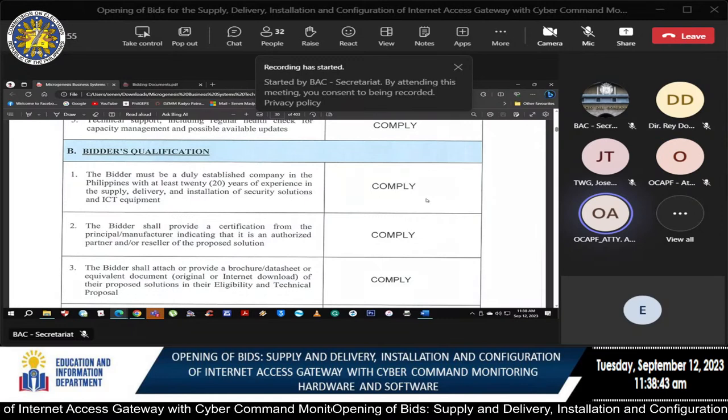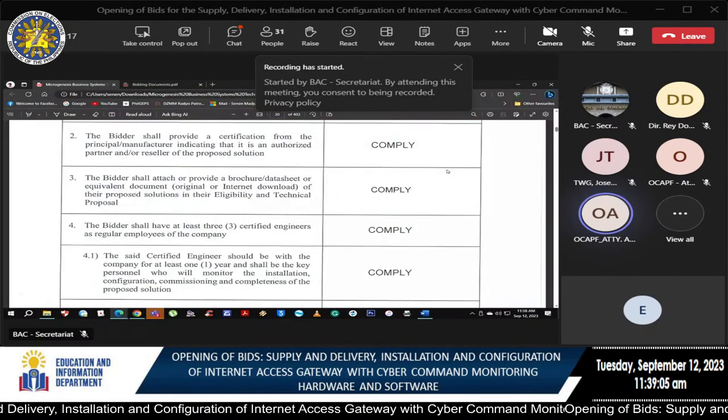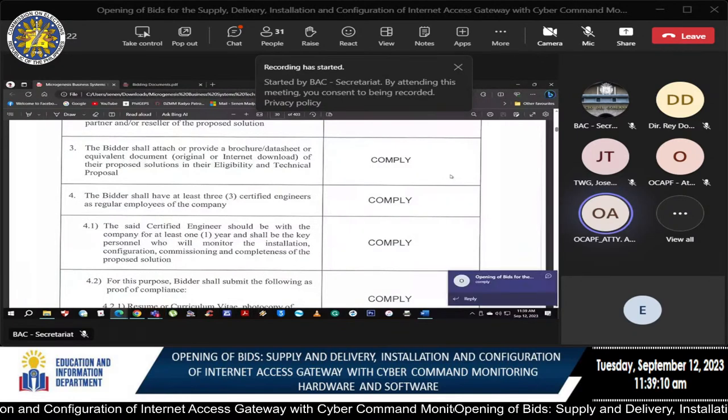Number two, there shall provide a certification from the principal manufacturer indicating that it is an authorized partner and or reseller of the proposed solution. Comply. Number three, the bidder shall attach or provide a brochure, data sheet, or equivalent document, original or internet download of their proposed solutions in their eligibility and technical proposal. Comply.